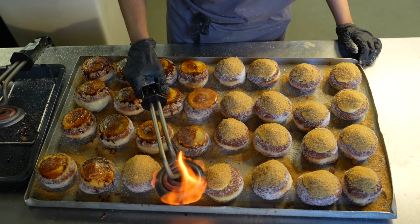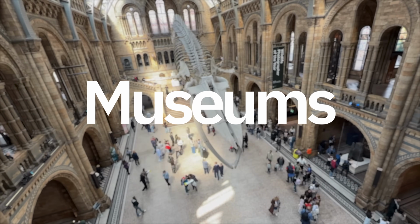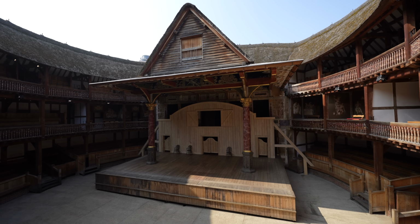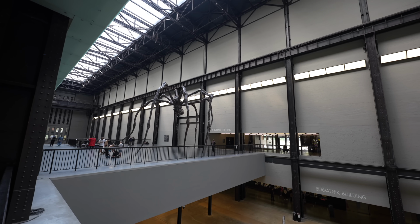Feel free to jump ahead to the different sections you're the most interested in, and let's start with museums. London is packed with world-class museums, many of which are completely free. Whether you're into ancient artifacts, design, science, or art, there's a museum here that'll surprise and impress you.